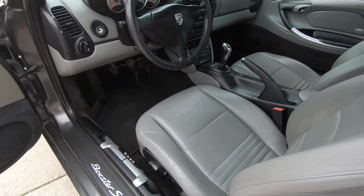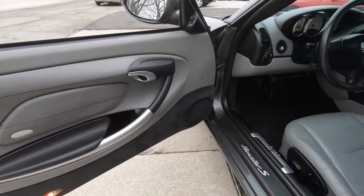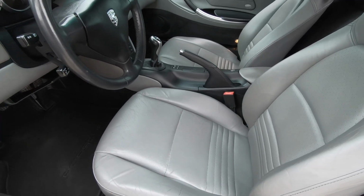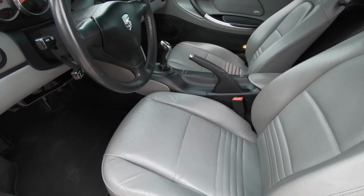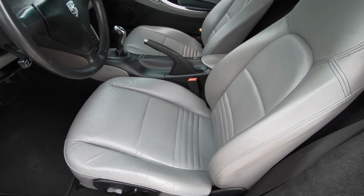It still has some new car smell. It drives really tight and nice, and just the driving experience is so great. You know, the average 50, 60,000 mile Boxster is a great car. Driving this back to back, there's a difference.